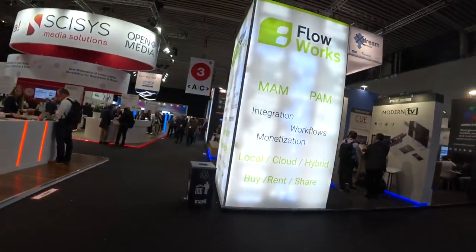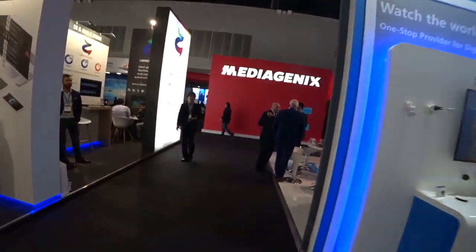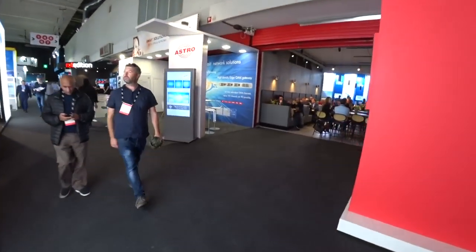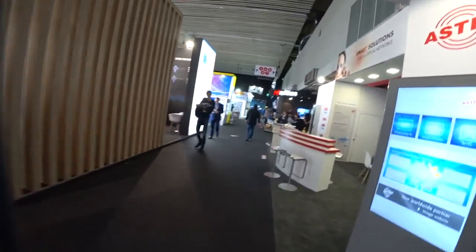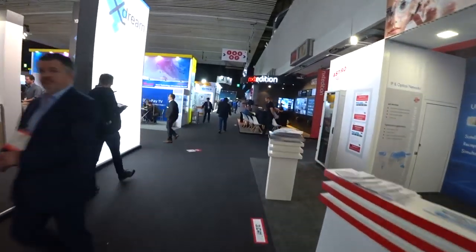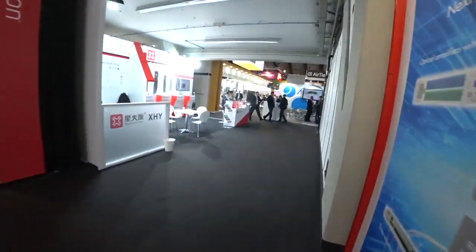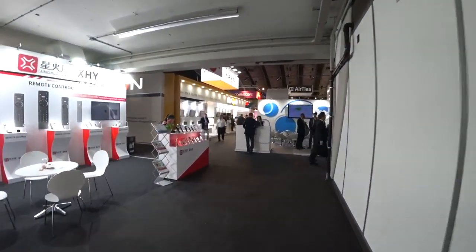All right. So that's LiveView here at IBC 2019 in Amsterdam. Moving on, we have a lot of things to do. We also need to go to another hall altogether. In the meantime, I'm going to show you where I walk because that's way cooler. As you can see, it's quite a big hall, and you will not see everything today. It's simply not possible. An average person who spends about 10 seconds at every booth will take at least 5 hours to complete a full round.